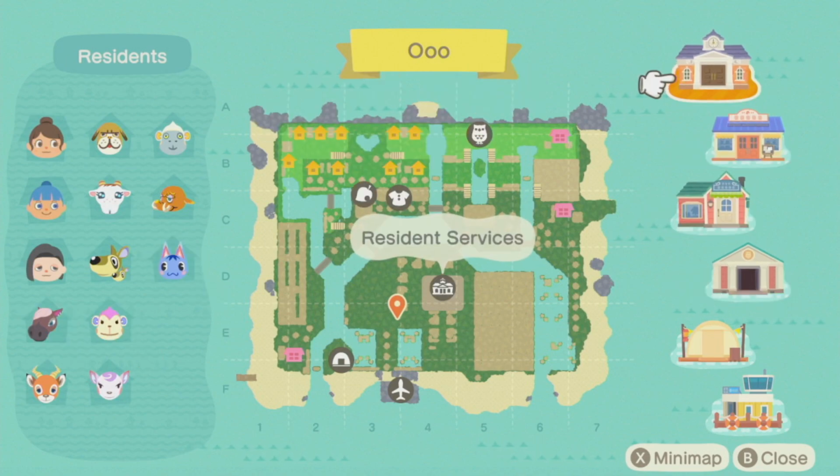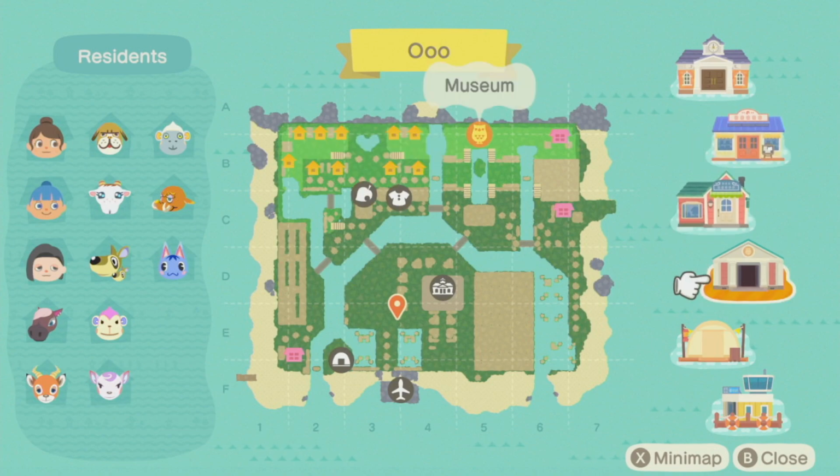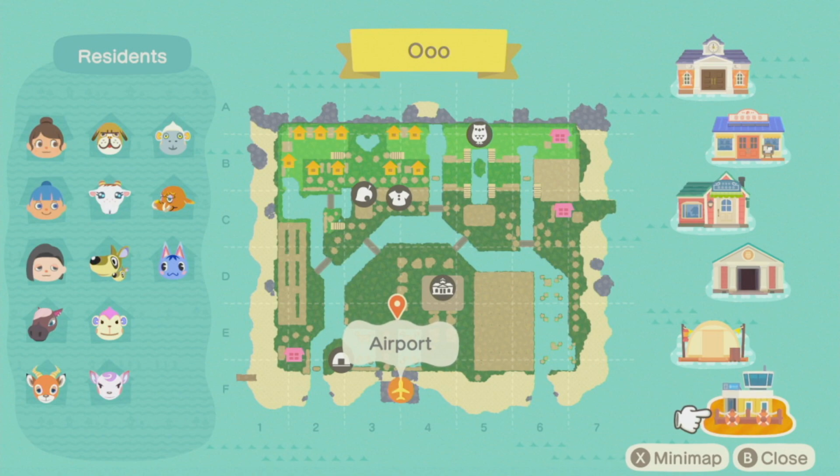And then we have resident services. The shops are by each other. The museum is up there. The campsite is kind of hidden. You wouldn't really know where the campsite is without looking at the map. And then the airport.